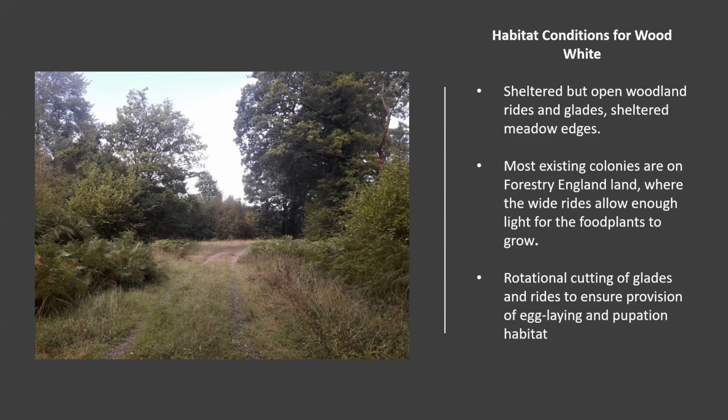We tend to say a 3 to 4 year rotational management regime when you're cutting the rides or the glades, or if it's a private landowner, the meadow areas. So leave part of your meadow uncut and then cut the other areas, and then come back to that on your rotational basis. This allows the vetches to grow to that height that the female can then come and lay the egg on.